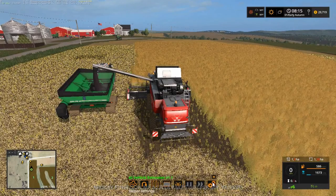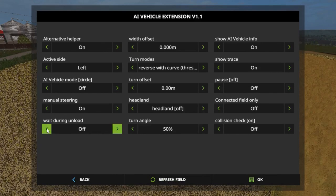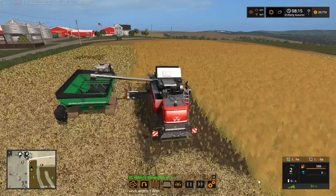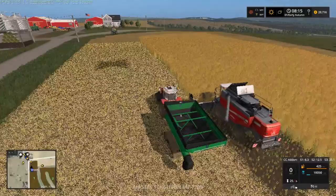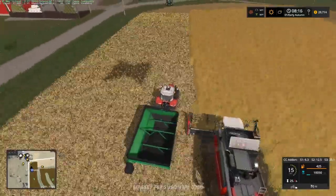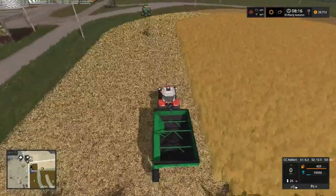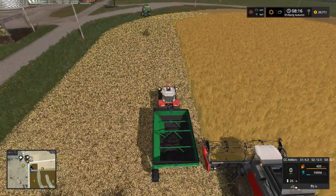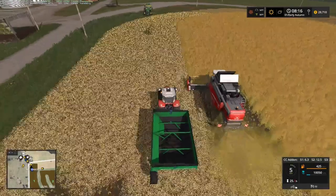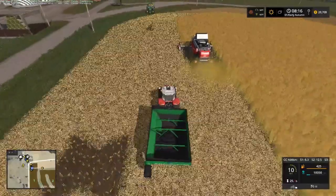Well, go to settings. Oh, yeah. We'll turn that off. Hit OK. And that's just what I thought, too. Okay. Gotta go up here past them a little bit so the auger resets. But not bad, 10,000 there. Dude, stick your pipe back out. I wanna finish unloading you before you turn around there.